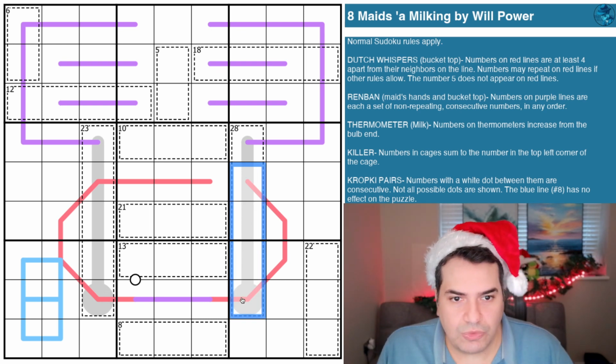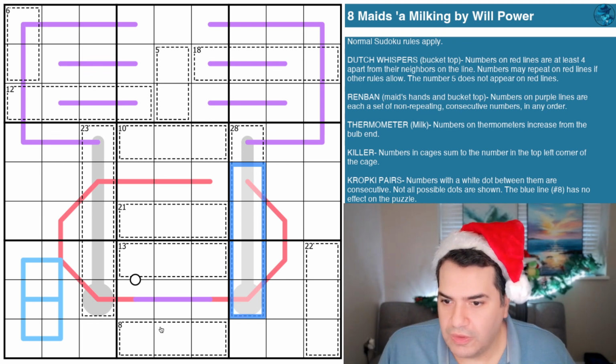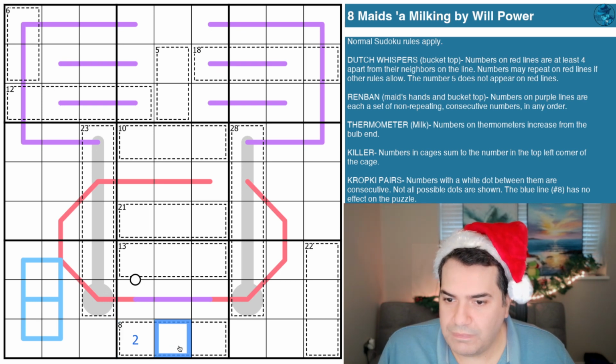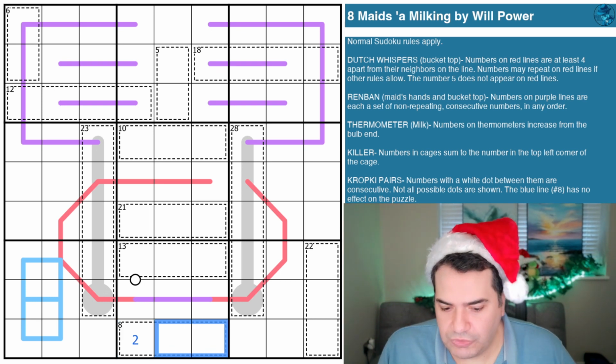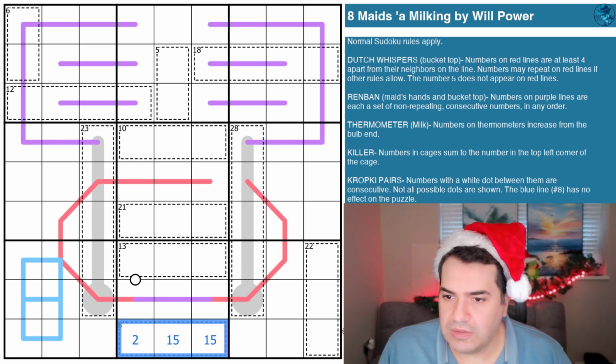We have two more rules to go. That's the killer cages. Numbers in cages sum to the number in the top left corner of the cage. So you've got these outlines with dashed lines of a number of cells. 3 of them here are meant to add up to an 8. If that was a 2, for example, these two digits would have to add up to 6. That could be 1 and 5, for example. That would be one valid way of pencil marking this 3-cell 8 cage.